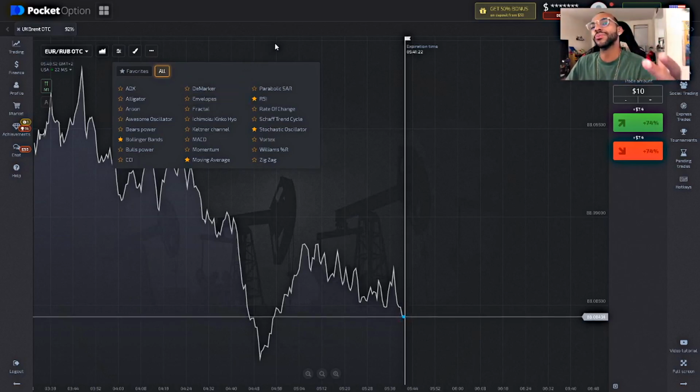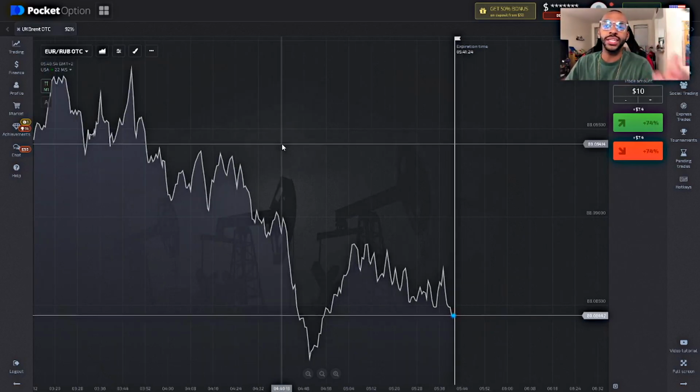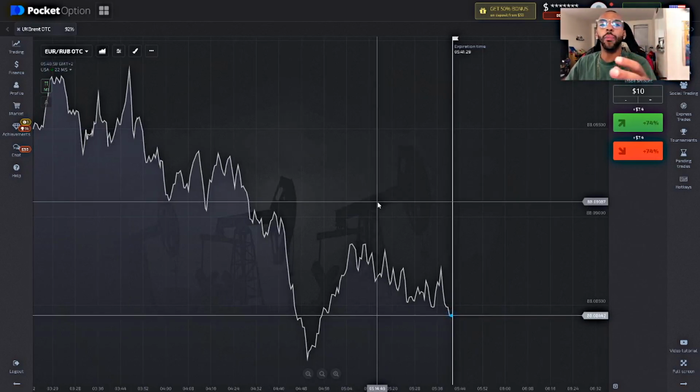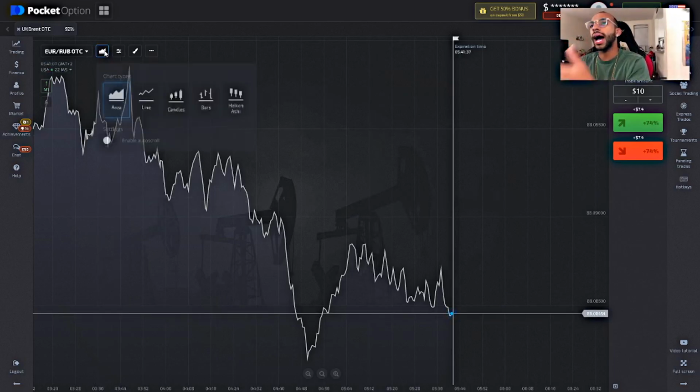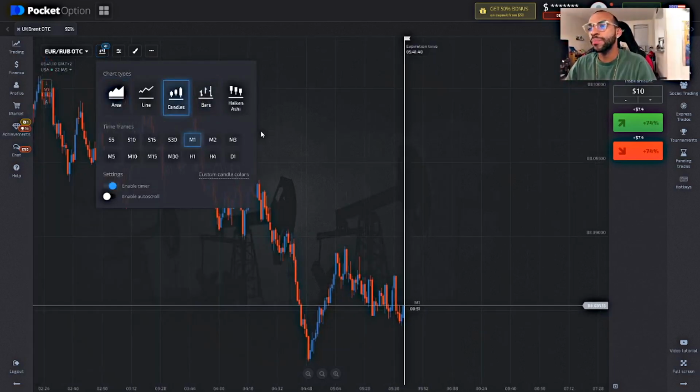So most binary options platforms either don't let you do this, or you do it, but it's weird. It'll open up a different screen with a weird looking chart, and things don't save and stuff like that. So I absolutely love this. And if you're gonna use indicators, I would recommend changing it to the candlestick chart. And wherever you do your analysis, you do your analysis.